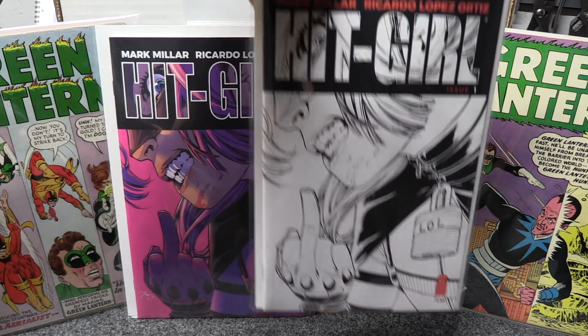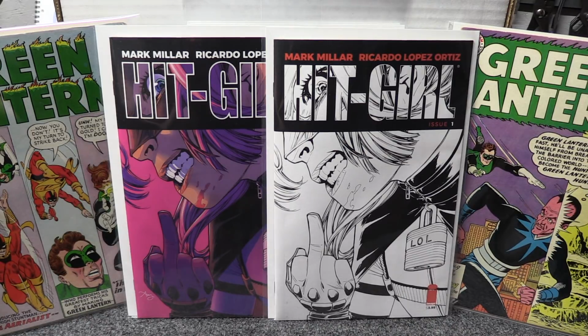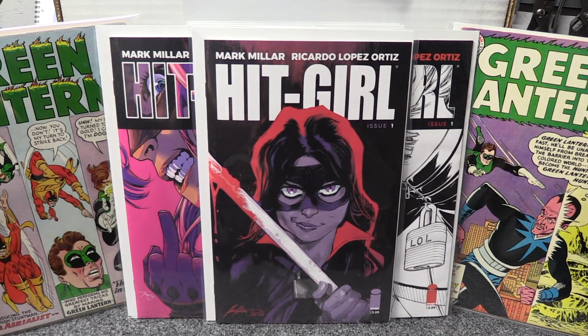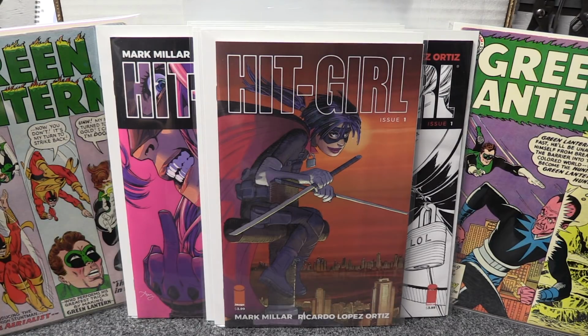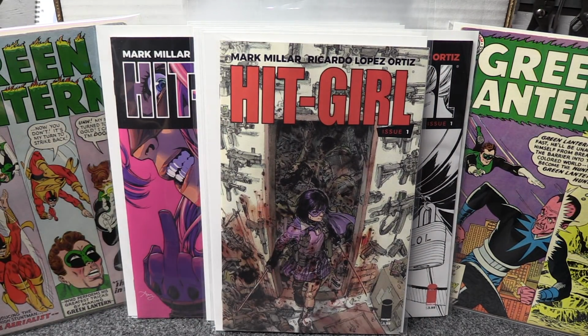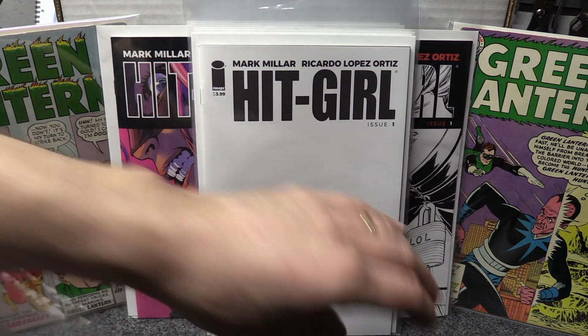Now, there's a ton of covers. You don't need to get all these, but I'm just going to show you the ones I got. I got the black and white. I don't know what's A, B, C, D, all that kind of stuff. There's so many covers. Just going to show you all the different ones. I think I got 6 in total. I got that one there. None of these are limited variants or anything. They're all just the regular variants. And then I got the blank one as well.